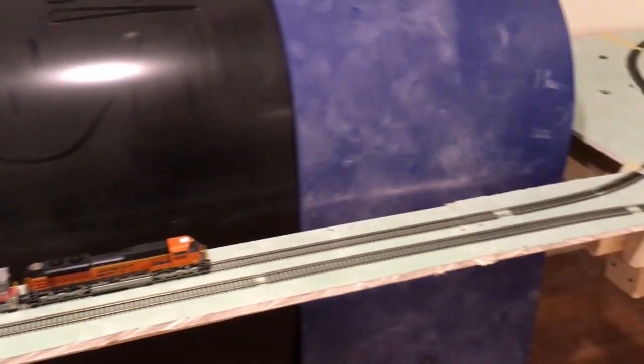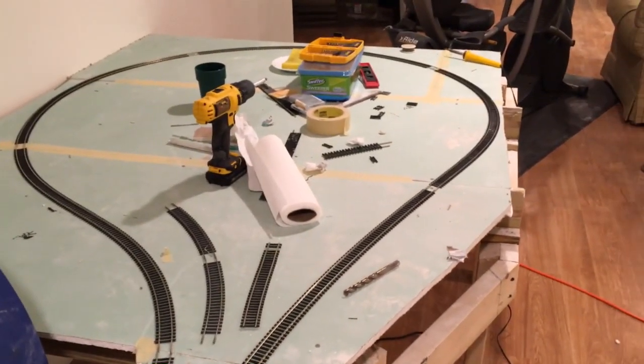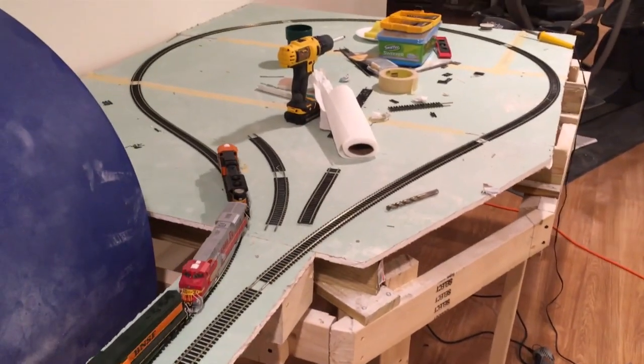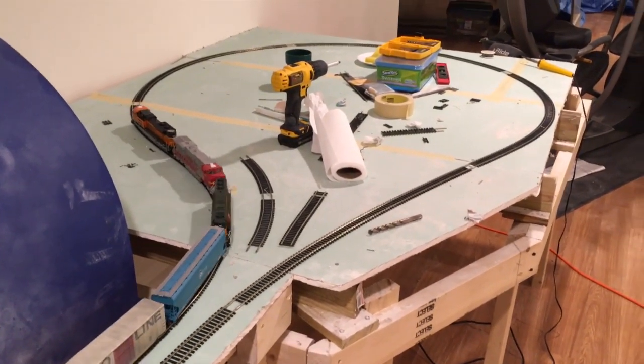There's our lift bridge. And here's a closer look at the loop. This is a 24-inch radius loop. I think it looks pretty wide. It negotiates it pretty well. We had no problems with equipment or anything, so I don't really know how we're going to scenic that.